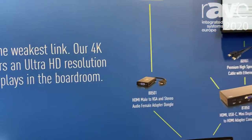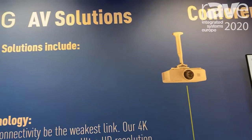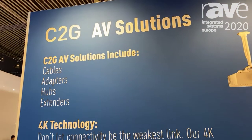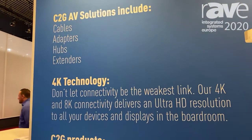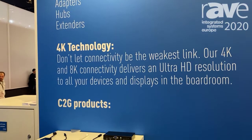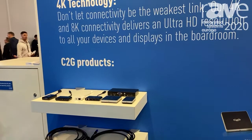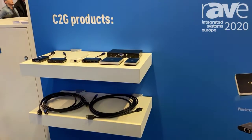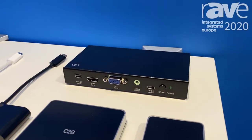Inputs and outputs include HDMI out, VGA, and also a network link for an RJ45 connection. It's also got 3.5mm audio out as well. The environment it allows in is HDMI 2.0. Covers devices such as Blu-ray players, media streamers, games consoles, PCs, and laptops.